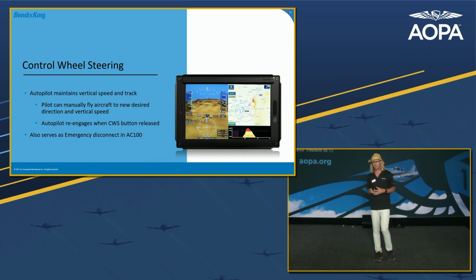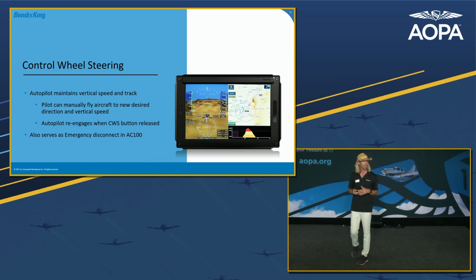But it's also nice to establish a turn or a climb or something like that if you don't want to wait on the autopilot to do it. It's kind of a fun way to still use the autopilot and still manually fly all at the same time.